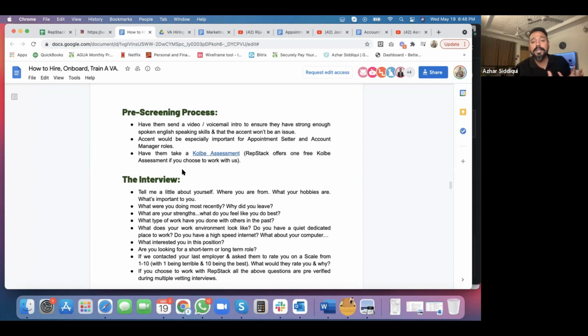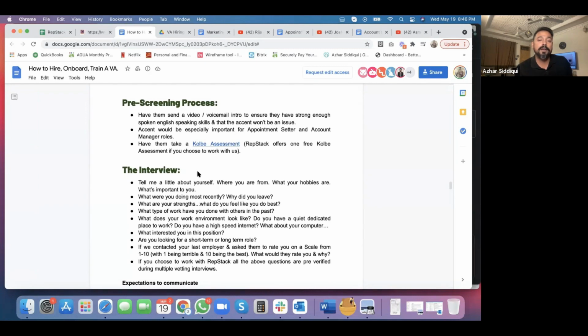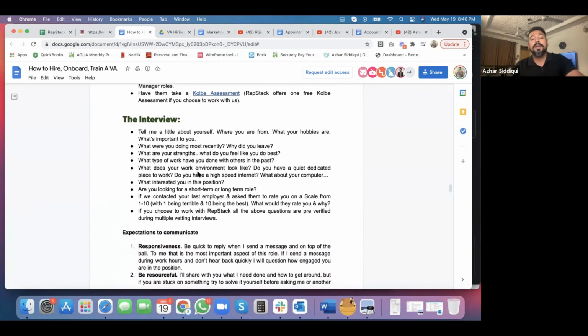But if you have a nice follow through person and a person who likes to find facts before they do anything, that's an indication that they'll be good as an account manager, they'll be good as a marketing assistant, and they'll be good as an appointment setter for you as well. So highly recommended that you do some sort of personality assessment as well. All right.